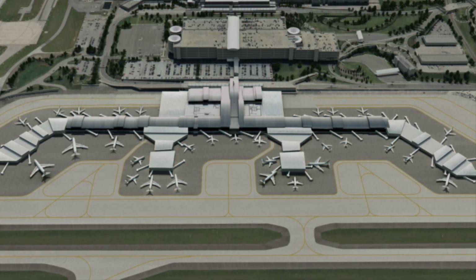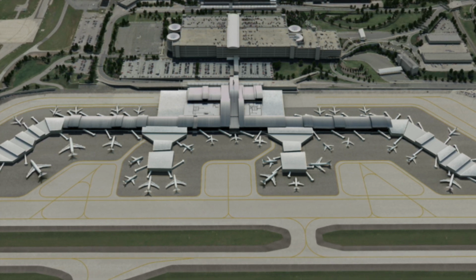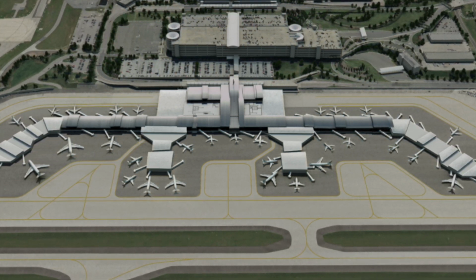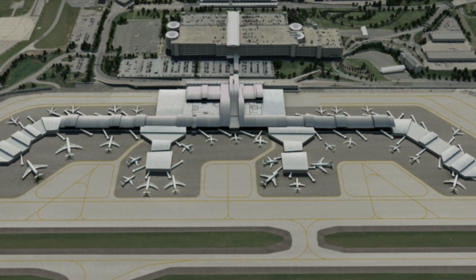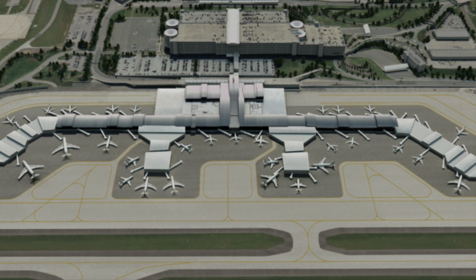In conclusion, the Raleigh-Durham area is another fast-growing area in the state of North Carolina, thanks to its good job opportunities, warm weather, and overall low cost of living. Vision 2040 aims to expand and improve the Raleigh-Durham Airport to keep up with the growing needs of the public.